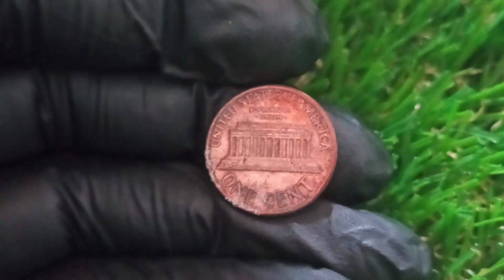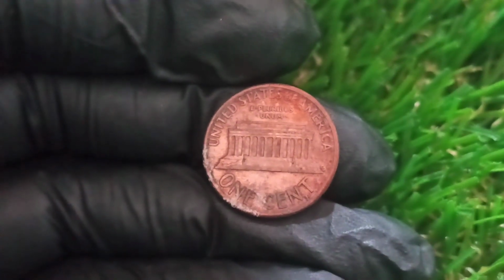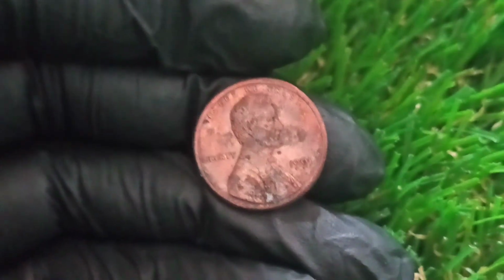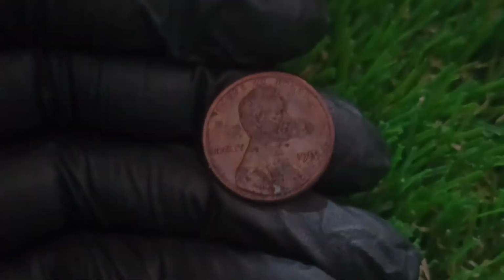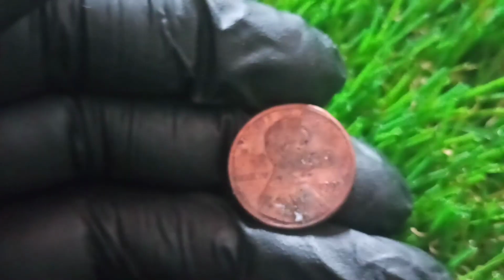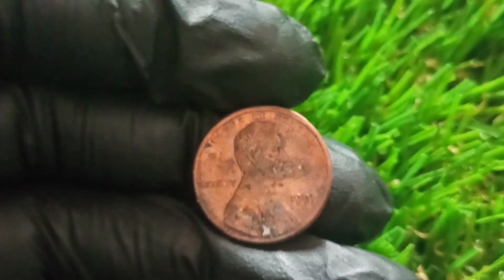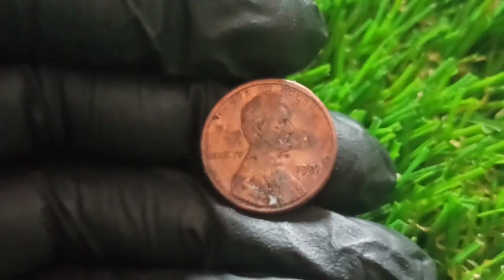And as if that weren't already enough to make this coin priceless, further microscopic analysis revealed the presence of minute die cracks running across Lincoln's cheek and coat collar, as well as raised cuds along the coin's outer rim, both indicative of damaged or failing dies that should have been retired, yet somehow remained in use long enough to produce this anomalous strike.